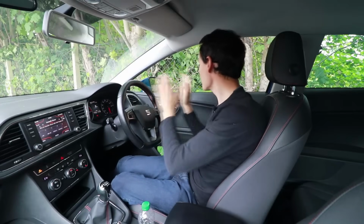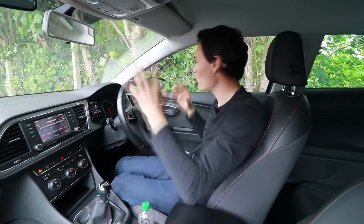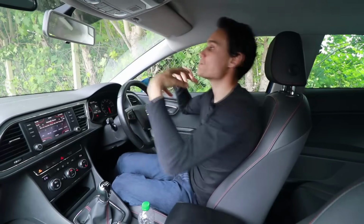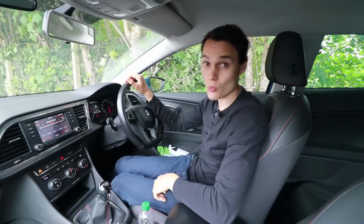Do one mirror at a time. So maybe check your centre mirror, look ahead. Check your wing mirror, look ahead. Breaking it down like that gives you a little bit longer on each mirror without taking your eyes off what's in front of you, which is the most important thing at all times, because that's what you're driving into, without that getting too old.